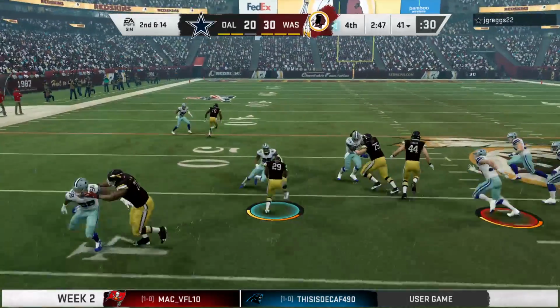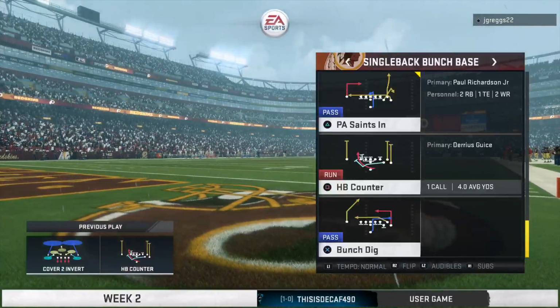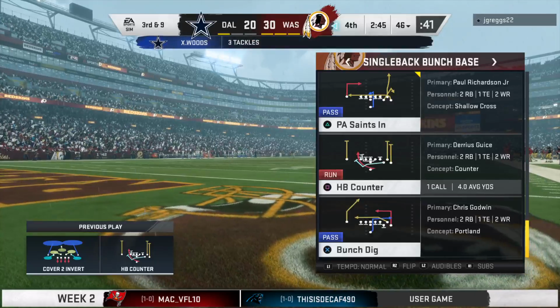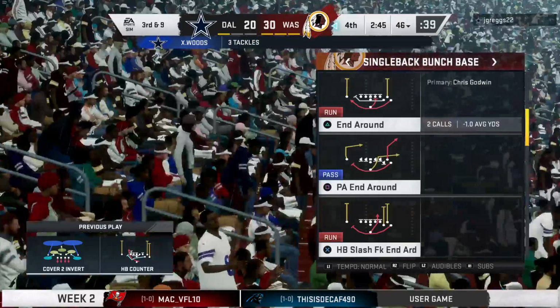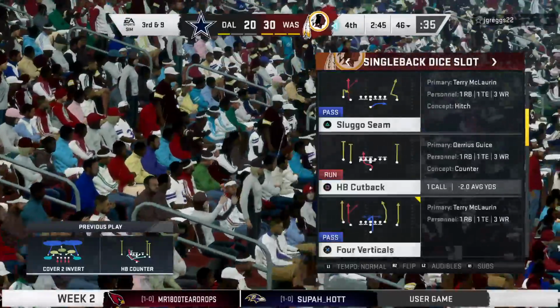Geis with a carry on 2nd down, and he'll take this for about 4 up to the 46-yard line. The Cowboys going to use their 2nd timeout now. That's going to leave them with just 1 remaining here in this 4th quarter.